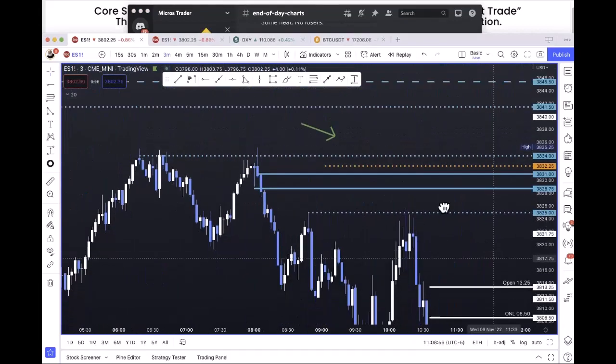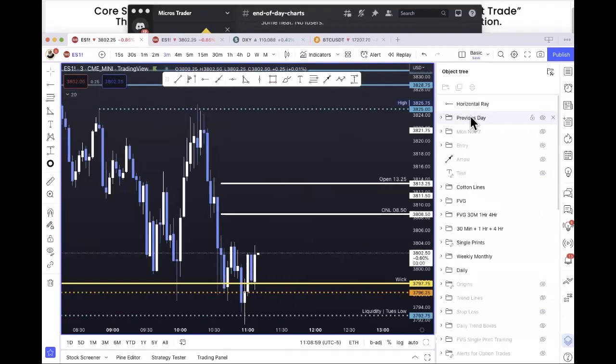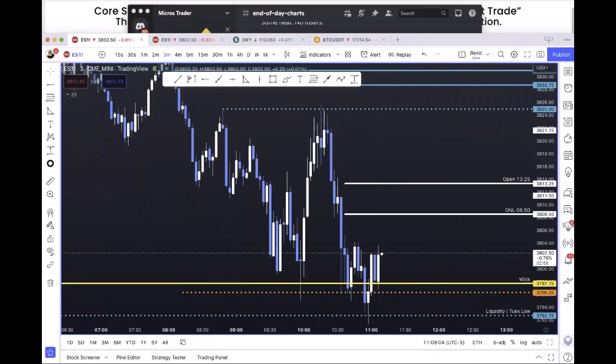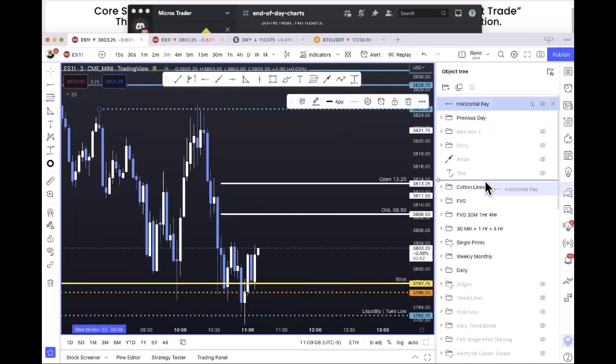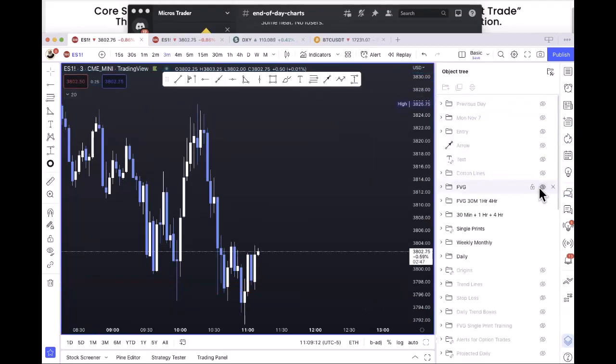So let's go here. And what I'm going to do, I'm going to get rid of my folders. By the way, here's a great tip for you if you use TradingView and don't know this. There is a little thing down here called the object tree where you can put levels into folders and you can turn them on or off as a way to keep your life organized. So I have weekly and monthly levels in one folder. I have daily levels in another folder.